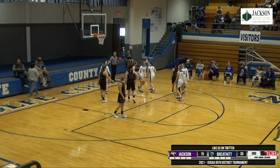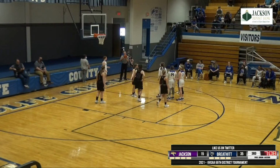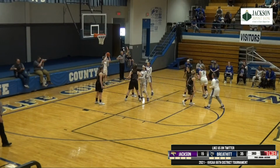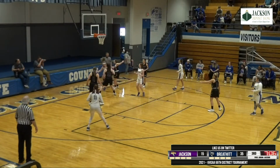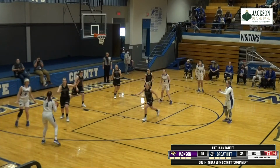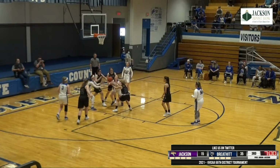Lady Cats waiting on somebody to inbound the ball. Gross going to go do that job. Look for Clemens to pop out here, but the Lady Tigers go with her. Bush with it, drives under the basket all the way across court. Now to Haddix. Haddix going to drive, goes in against Campton, puts up a one-handed shot, no good.